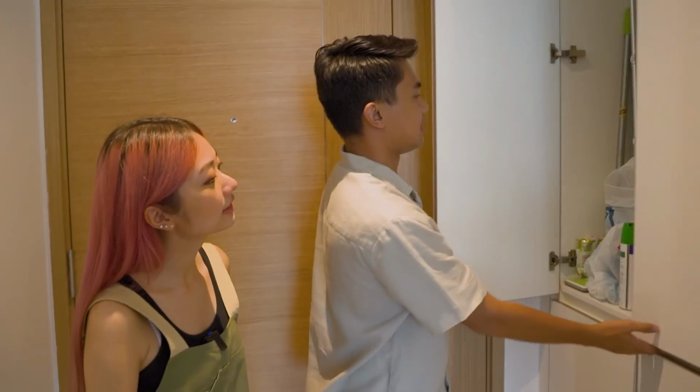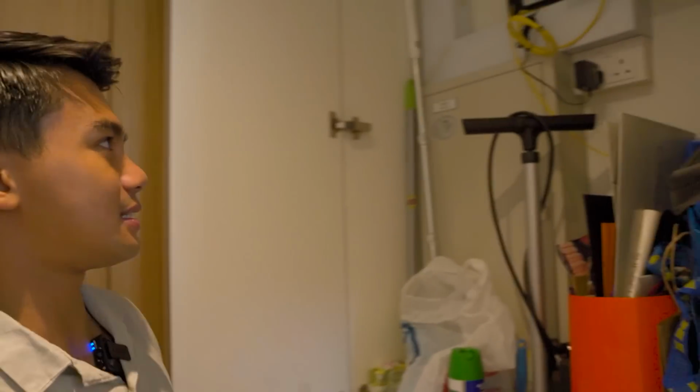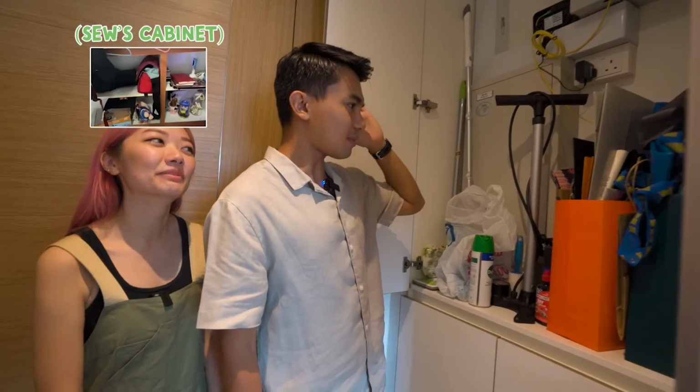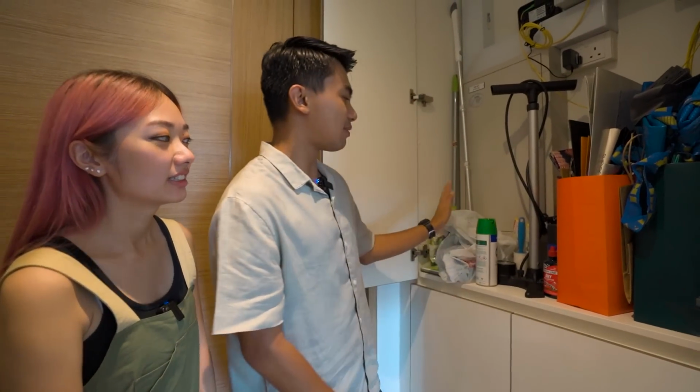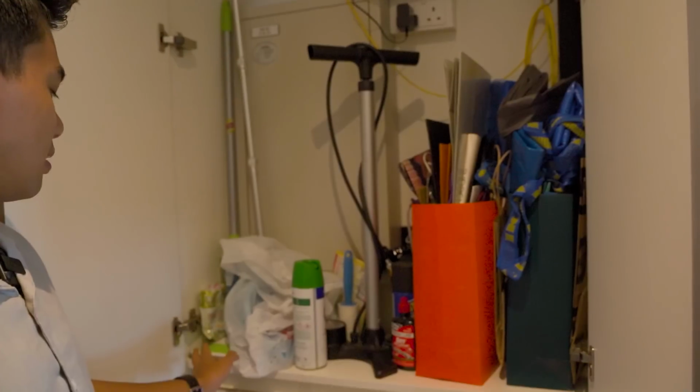Then here is the messy part. It's just the internet. Messy? This is messy? This one is all the cleaning stuff. Like your mop, spray, I guess.